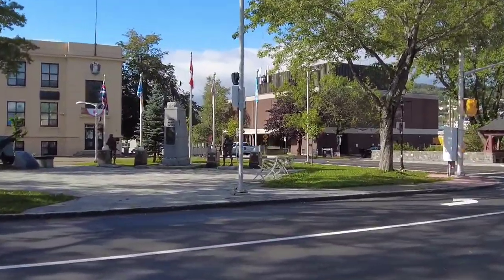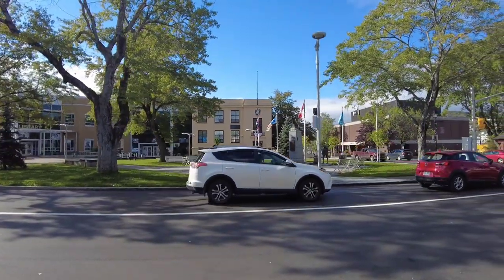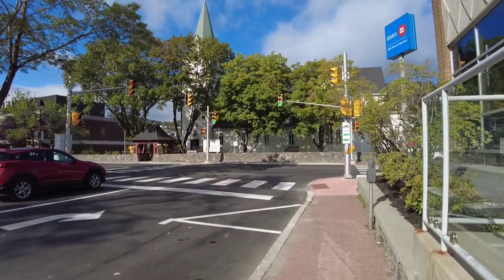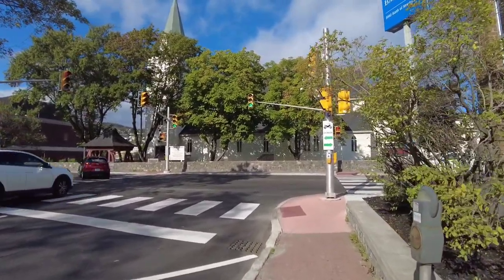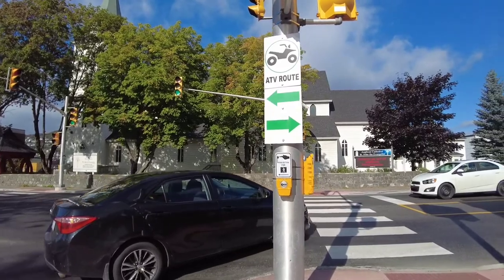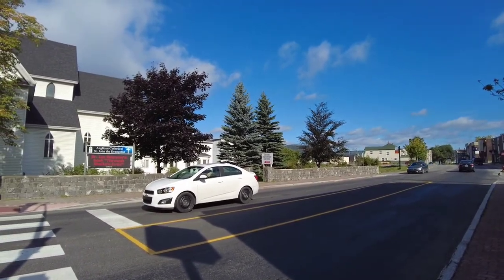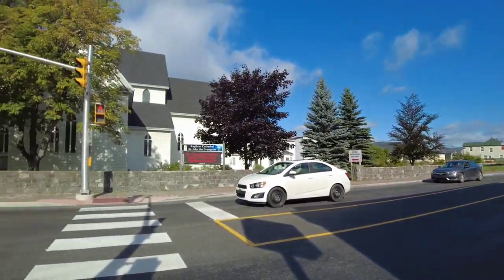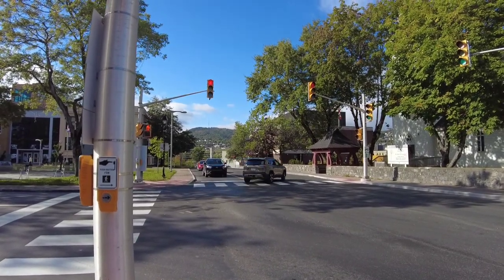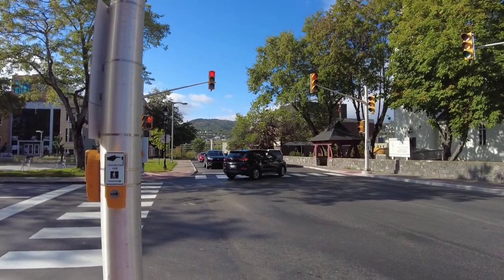And just in the middle there, the square, they have a little memorial. It's a couple ways we can go. This is pretty much the end over right here. We are gonna head this way, show you a little bit more downtown. It is a small area, so we'll cover a majority of it in this video.